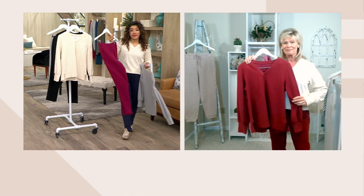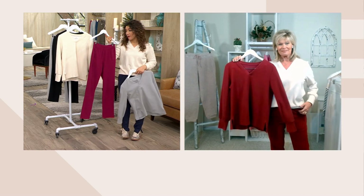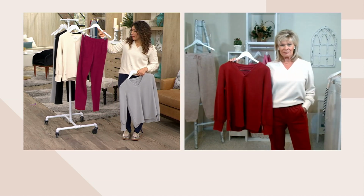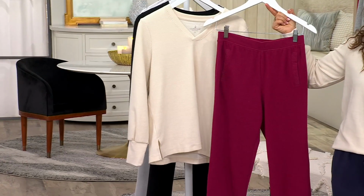Yeah, by the way, this one's that berry shade too. Karen's got the top, so you can just see the color. You could mix a different color pant with the top, and then it looks more cohesive.